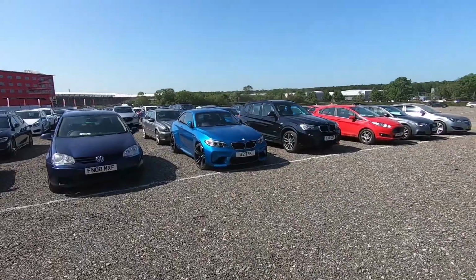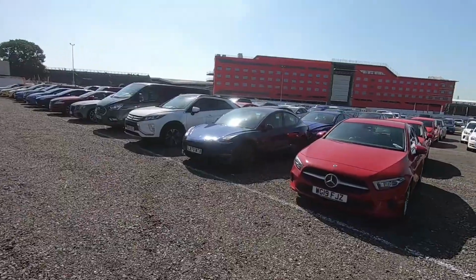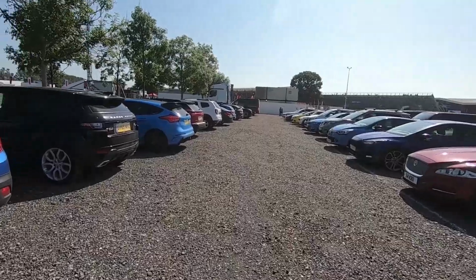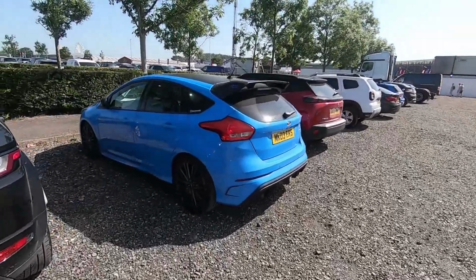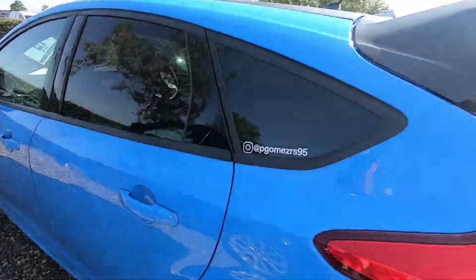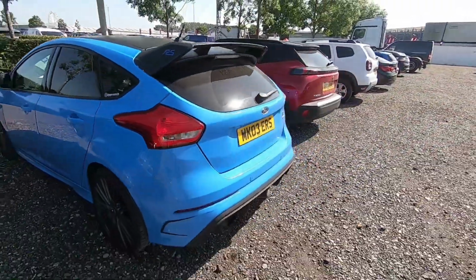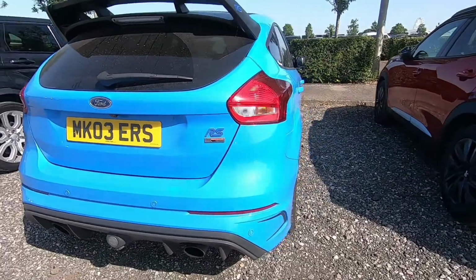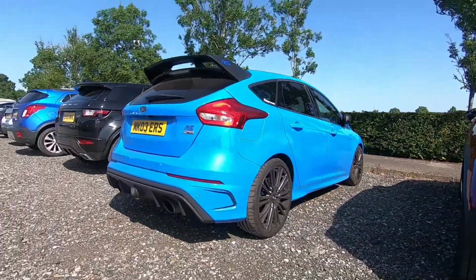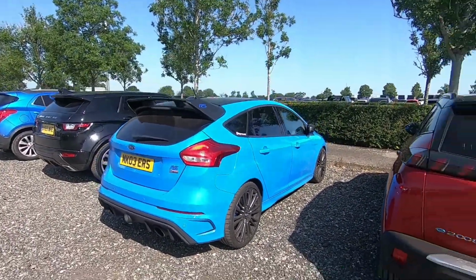BMW M2, looking awesome. Cool looking Tesla. Oh, check this out. Focus RS edition. This is pretty awesome. Follow this guy on Instagram, whoever he is. There he is. Awesome looking piece of kit. Mountune as well. 380 horsepower. What a car that is. How cool is that?